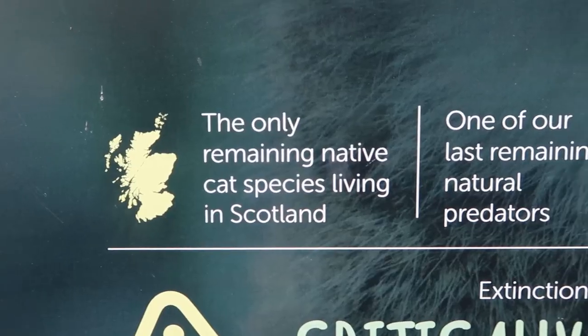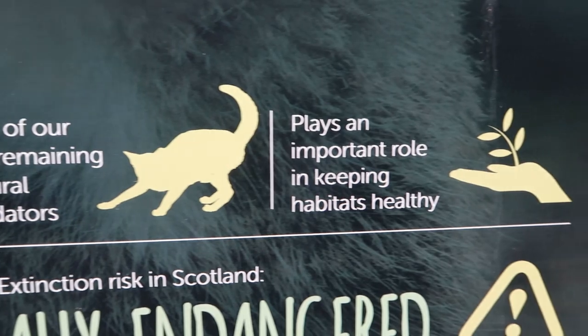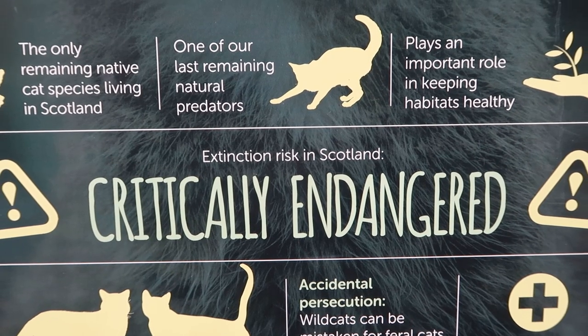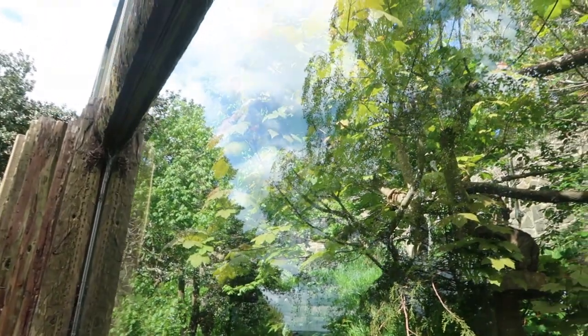Obviously, when I say wipe out the Scottish wildcat, I do just mean the Scottish version. Globally, it's of least concern. It has lots of strongholds in other countries. It's just in Scotland. It is now critically endangered, and I think it would be very sad to lose the little guys. I'm hoping we come back later and see them.